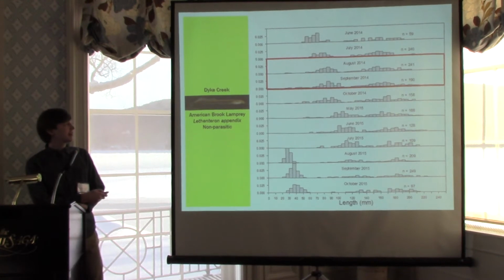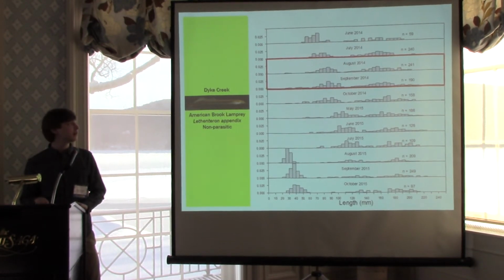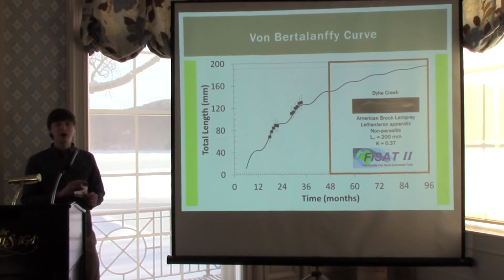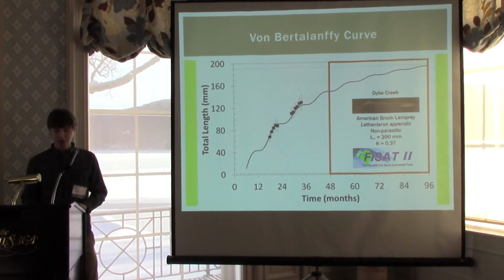So if you're actually going to go out and sample lampreys within New York, I'd recommend looking into August and September when you have young of year coming downstream, and also when you have the highest abundance of large animals still remaining. And if you fit a Bertalanffy curve to that, what you'll see is the fit here starts to fall off as you get into these larger animals, but in general it's probably taking on the order of 4 or 5, maybe up to 8 years to reach maturity. This dotted line here represents the smallest adult that I captured at this site, so we're probably approaching that. By the time you reach all the way out here, most animals, if not all animals, are probably adults.